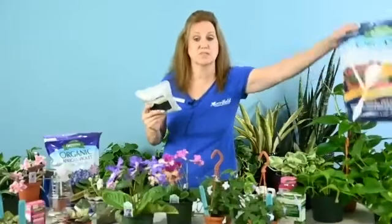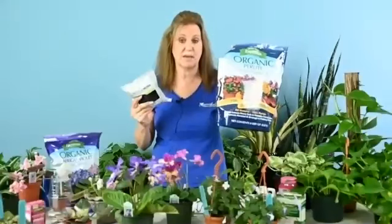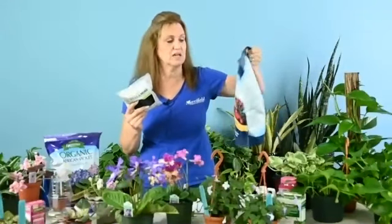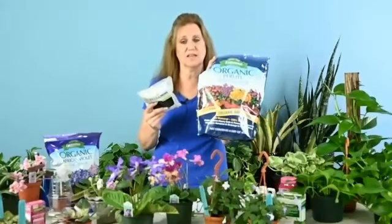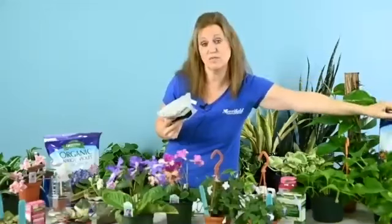So you can add this to your soil, about a third pumice or a third perlite, which comes in this bag, and two-thirds soil is what I would recommend for your Sansevieria, your snake plant. Perlite is great. It's a little less expensive. It does float to the top and make your plants look snowy over time. So you might want to try out the new small bags of pumice that we're selling.